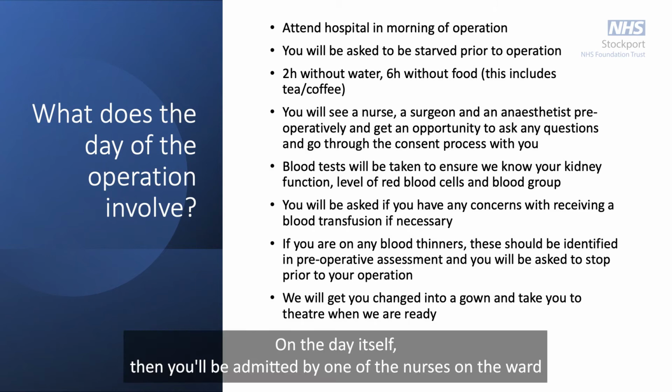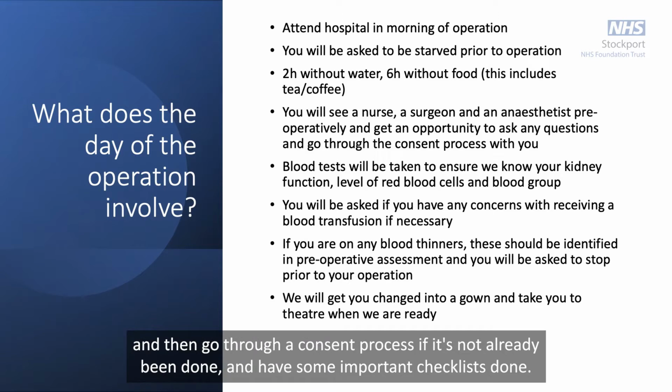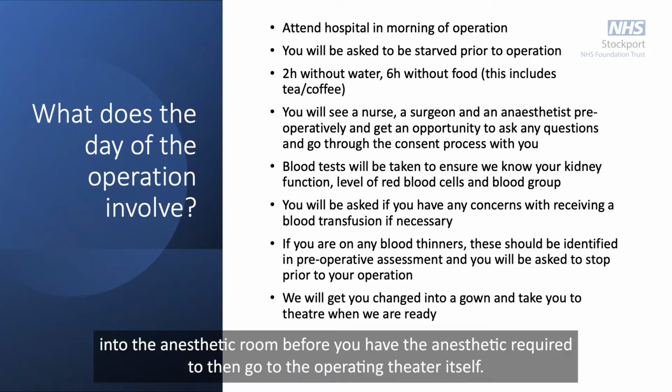On the day itself, you'll be admitted by one of the nurses on the ward and then be seen by an anaesthetist to go through the type of anaesthetic that you're going to have, and then go through a consent process if it's not already been done, and have some important checklists done. You'll then go down to the operating reception area and have the checks done to enable you to go through into the anaesthetic room before you have the anaesthetic required to then go to the operating theatre itself.